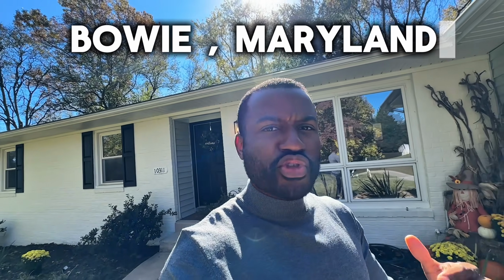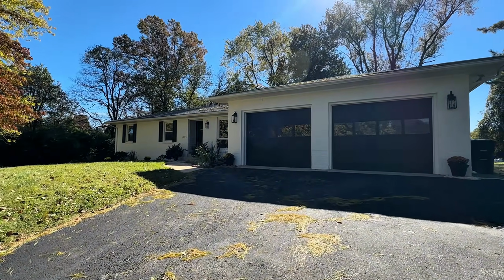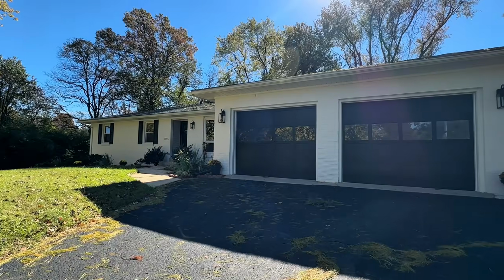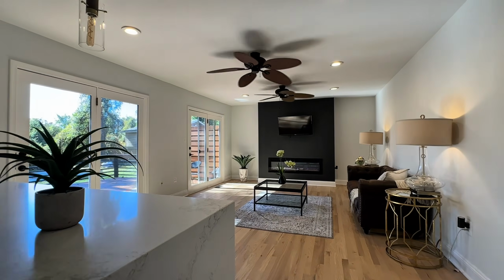So today I'm in Bowie, Maryland. Now, if you thought bigger was always better when it comes to homes, not always. And you're probably thinking that because you have not seen this 1,600 square foot home, which of course is not the largest square footage for a home. There's just something about this home, I can't put my finger on it. I think it's maybe the aesthetic or the flow of the house, maybe the style that I just really like.